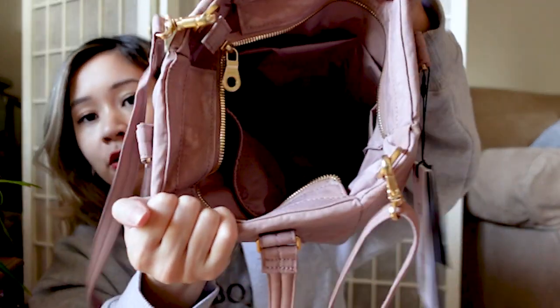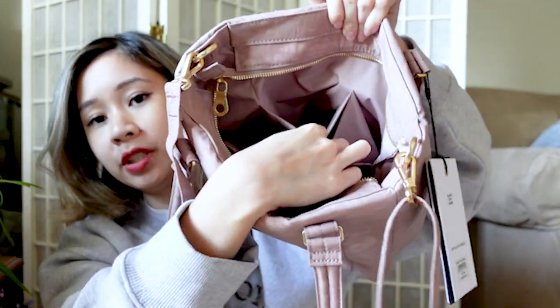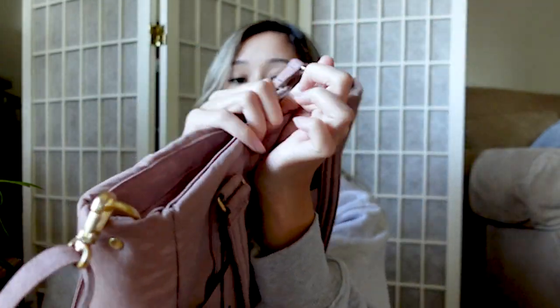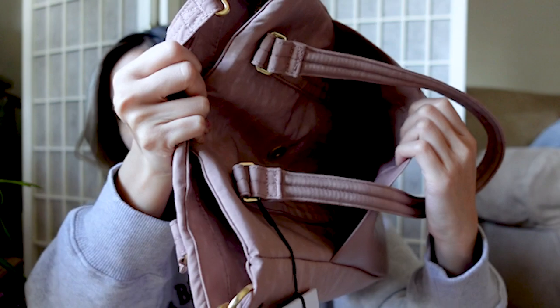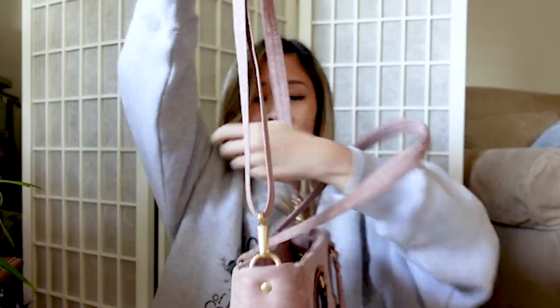It has a very big opening, and there are pockets on each side. There's two here, and then this one has an elasticated pocket. And then the front also has a magnetic button pocket, which is great, and it has two handles if you want to use it as a tote, and then a strap, which is perfect.